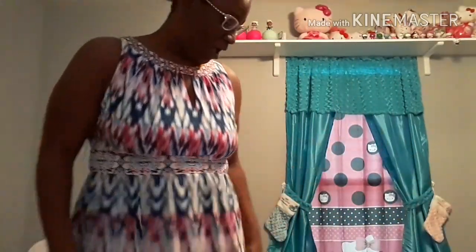So, yes, I have to send them my feedback and let them know what I think. So, for my first Dina and Co. box, I absolutely love everything. I would keep everything if the pink shirt wasn't too big. That's the only complaint I have. I absolutely love everything. It has a little peekaboo hole right here.